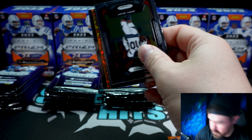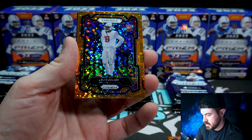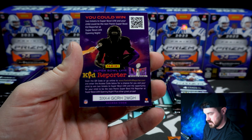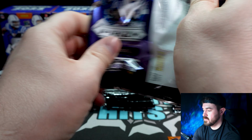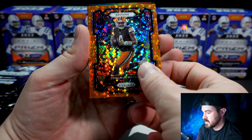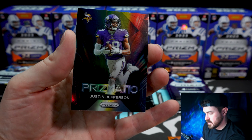These are a fun rip though, because you just never know when you're gonna hit that big Stroud and all of a sudden you get a big payday. BJ Ojulari on the rookie orange disco. Tyrann Mathieu and Kid Reporter. Thompson, Darnell Wright on the rookie, Deshaun Watson, throw that in the garbage, and a prismatic Justin Jefferson. This is one of the inserts that is also in hobby.